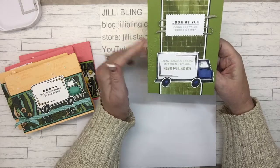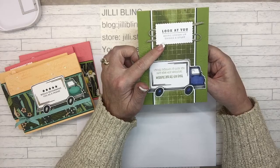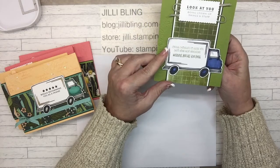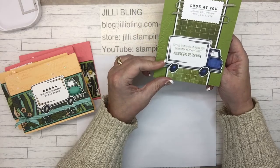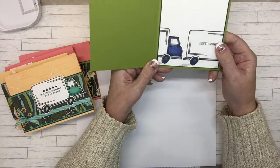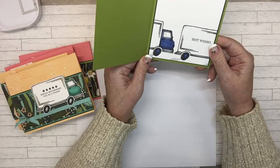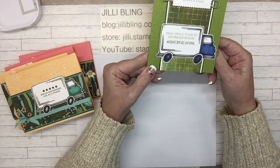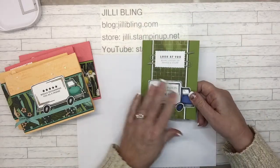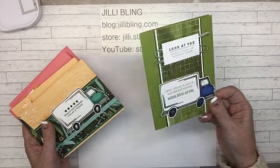And these colors are perfect for him. Looking at you, doing grown-up things and stuff. I love that. Loving thoughts to guide you into your next adventure. Wishing you all the best. Best wishes. So it's not smushy. There's no sequins on it. There's nothing bling about it. But he would like this. So I want to do another guy card. Similar to this one.